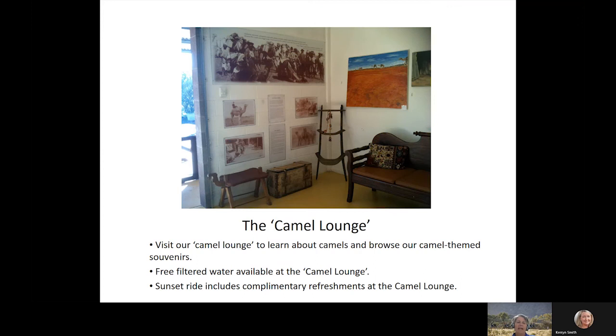Everyone meets at the Camel Lounge, and we've got wonderful displays about camels in Australia, how they came to be the backbone of opening up the outback. What do they drink? Did you know they've got 3 eyelids? They're such well-adapted animals. And it's the Camel Lounge where we have our free complimentary refreshments after the sunset ride.